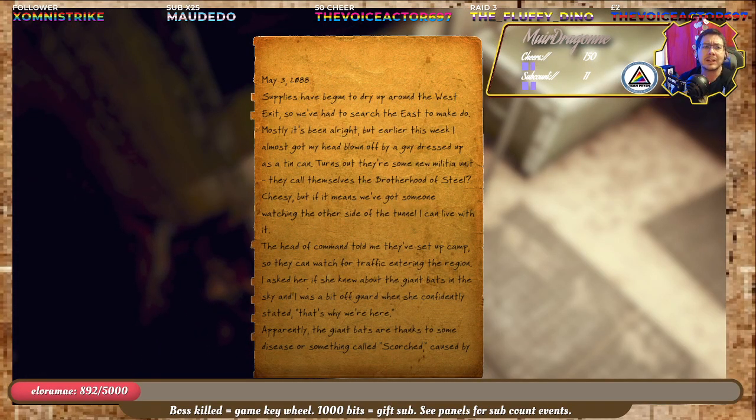May 3rd, 2088. Supplies have begun to dry up around the west exit, so we've had to search the east to make do. Mostly it's been alright, but earlier this week, I almost got my head blown off by a guy dressed up as a tin can. What? Turns out there's some new militia unit. They call themselves the Brotherhood of Steel? Oh, power armor. I gotcha. Cheesy, but if it means we've got someone watching the other side of the tunnel, I can live with it.